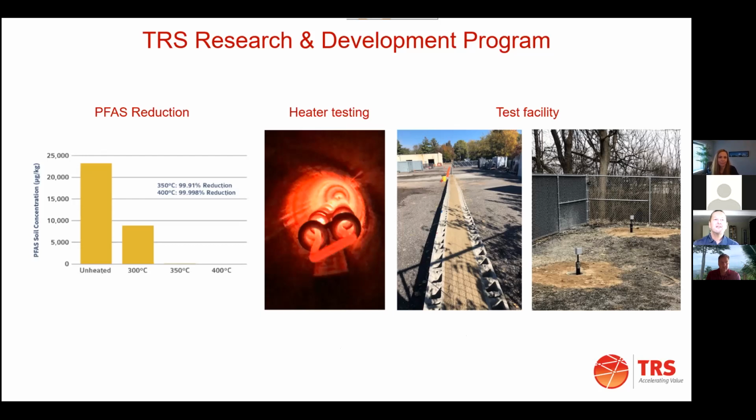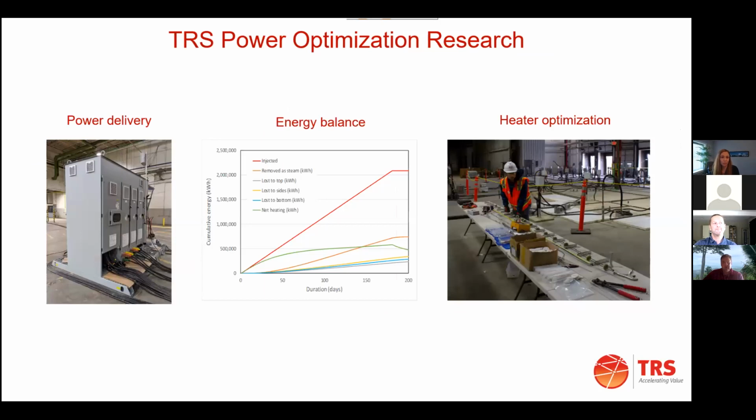Very good. But I guess it's not enough to have the heaters and a way to put them in the ground, right? You also have to make sure the soil in between the heaters gets really hot. How are we studying that? Yeah, so we put a lot of focus in our research in power optimization and power delivery. So on the left-hand side, that shows a picture of our power control units. That's one of the pieces of equipment we use to monitor and collect all of our power data.